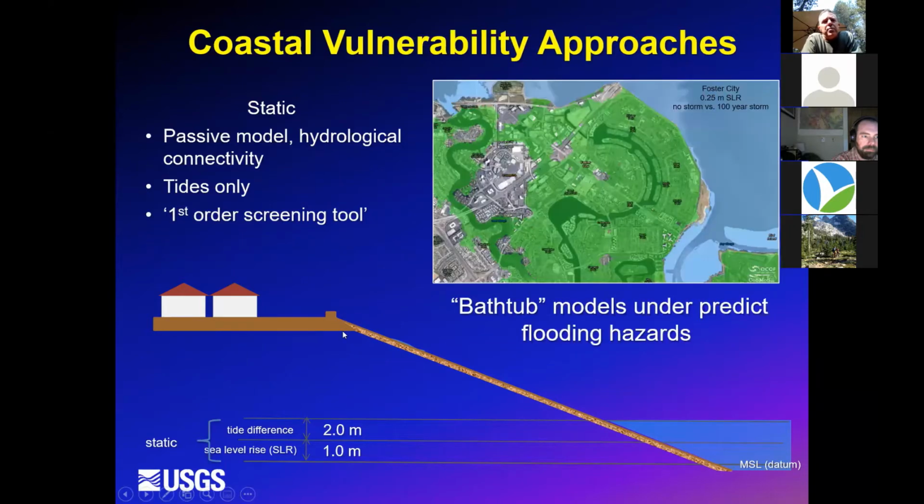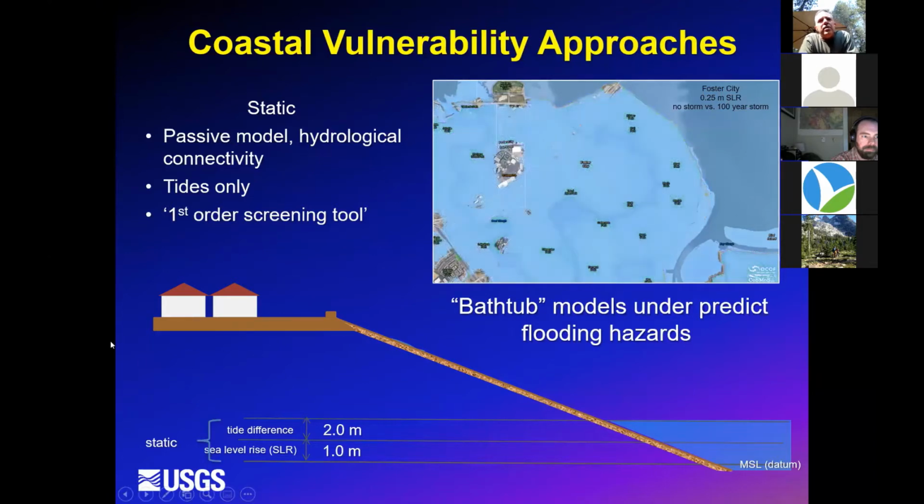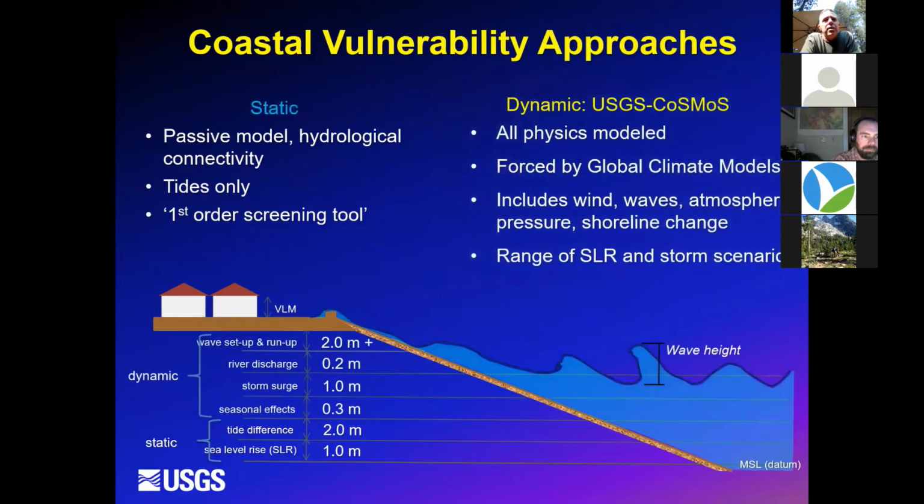And so there are all these other aspects of flooding besides just the bathtub. An example from Foster City here is, it's vulnerable but not directly impacted by flooding with just 25 centimeters of sea level rise, but you add a storm on top of that, and all of Foster City, for the most part, is at risk. So this is what we tried to do, fill this niche, add the seasonal effects of water levels, storm surge, river discharge, wave-driven setup and run-up, and then also consider vertical land motion. So bring in all the physics, look at the future storm patterns using global climate models, and a full range of sea level rise and storm scenarios to hopefully fit any planning horizon. Next slide, please.